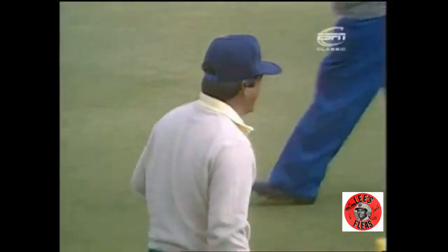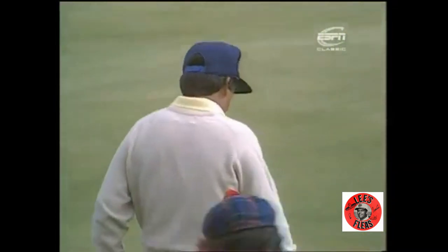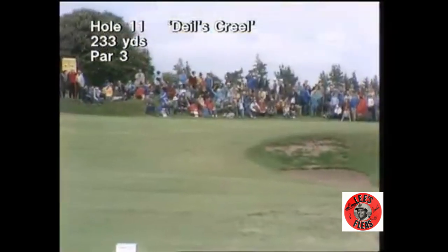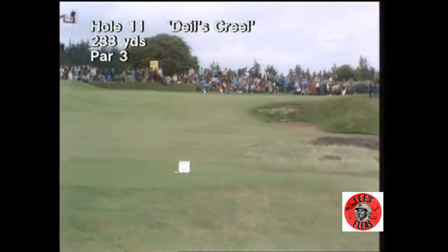Left center, hit it. All right, y'all back here laughing. Terry has an awkward one here to halve the hole with Trevor Brooking and to score half a point for his side. And on a blustery day like today, difficult to get the ball near the pin.